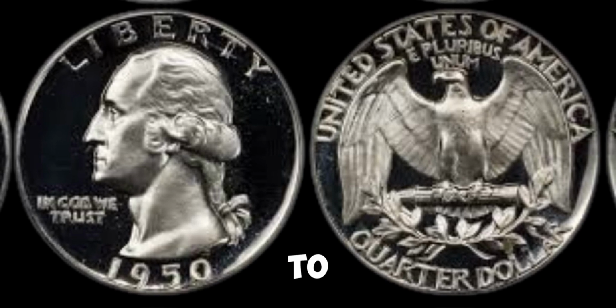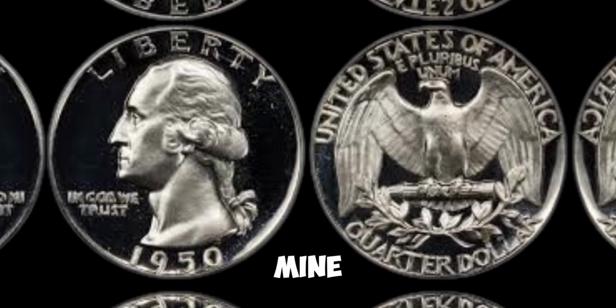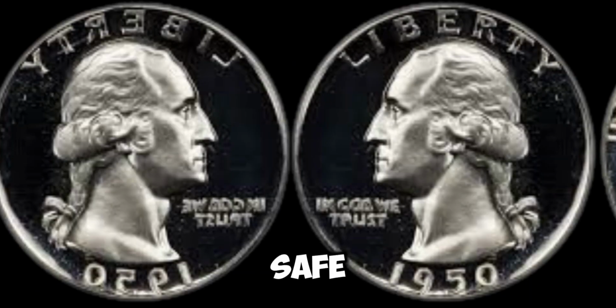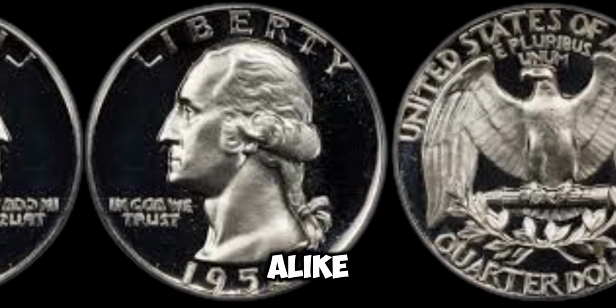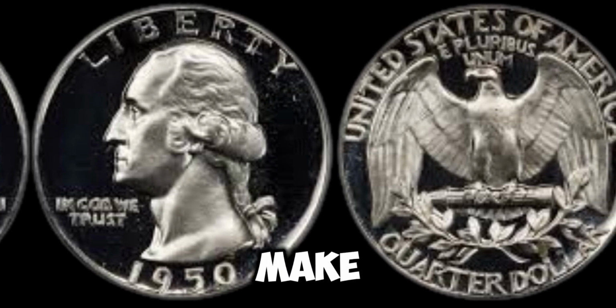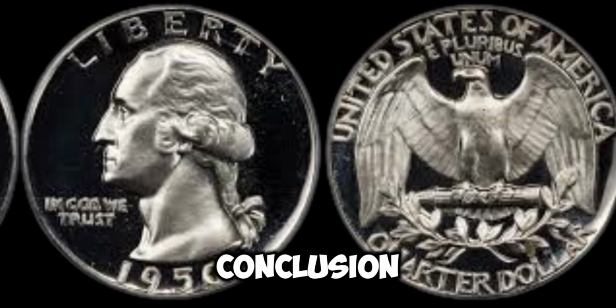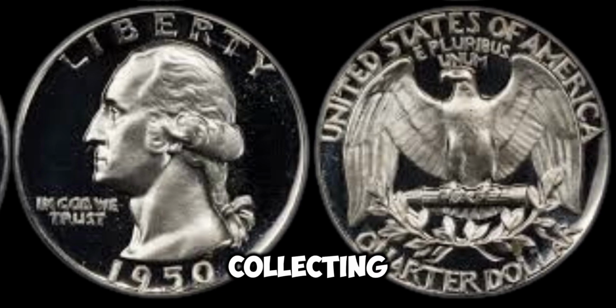If you're lucky enough to own one of these coins, congratulations! You're sitting on a goldmine. Just be sure to keep it safe and secure, as these coins are highly sought after by collectors and investors alike. And who knows, maybe one day you'll be able to cash in on your investment and make a tidy profit. In conclusion, the 1950 Washington $quarter coin is a true treasure in the world of coin collecting.